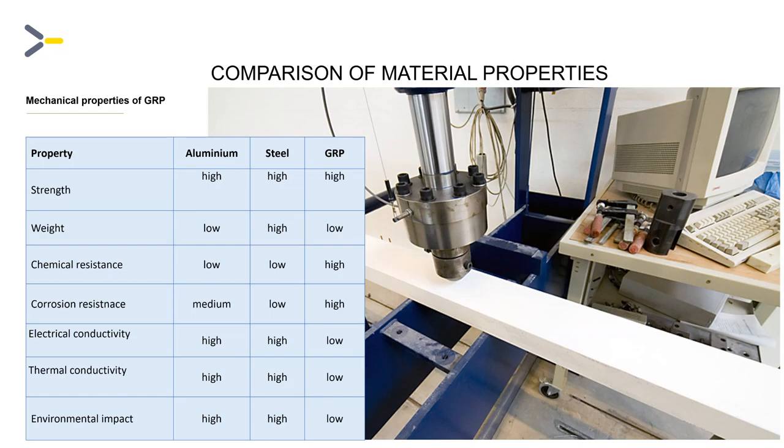Electrical conductivity is also very low. Thermal conductivity is also low, and this is also one of the reasons why many of those materials end up as window frames and insulator plates. Environmental impact is also low, since we use a lot less energy to make the profiles compared with steel and aluminium as well.